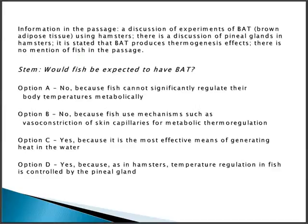Second question, let's read along. Information that was in the passage. Now, I'm not giving you the passage. This was a passage question. A discussion of experiments of BAT, brown adipose tissue, using hamsters. That's what they discussed. There's a discussion of pineal glands in hamsters. It is stated that BAT produces thermogenesis effects. There is no mention of fish in the passage.